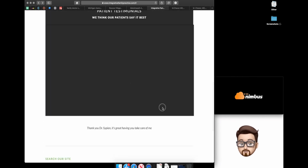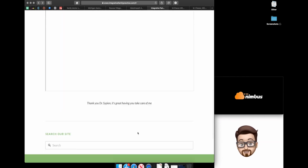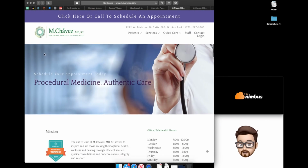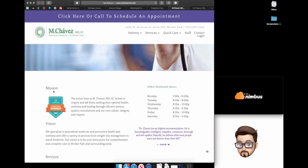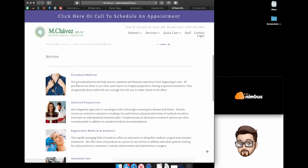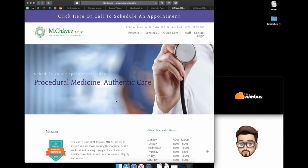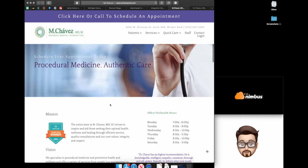Gosh, this stuff could be on the front page, and it would not be a problem. Plus, we've got a broken testimonial box. That's not okay, guys. You need to really take a look at that. And Dr. Chavez here, this just looks very confusing. The text here is so thin, so small. Mission and vision, people don't really care about that. Services need to be bumped up. And call to action, there's no call to action. You've got the number at the top right, but it's not called out in a different color. It's not bold. There's no call to action in the middle.